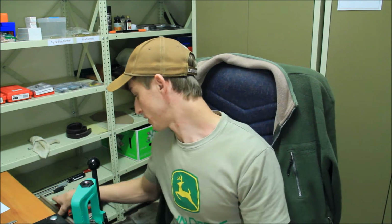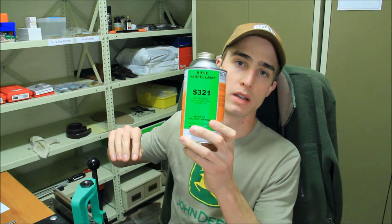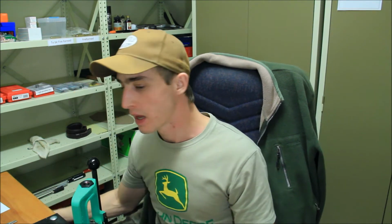the OCW method, which stands for optimal charge weight, and I basically worked with a powder weight ranging from 24.5 to 25 grains of Somchem S321, which looks like this, just for the people who are interested. And the bullet was loaded approximately 20 thou off of the lands.